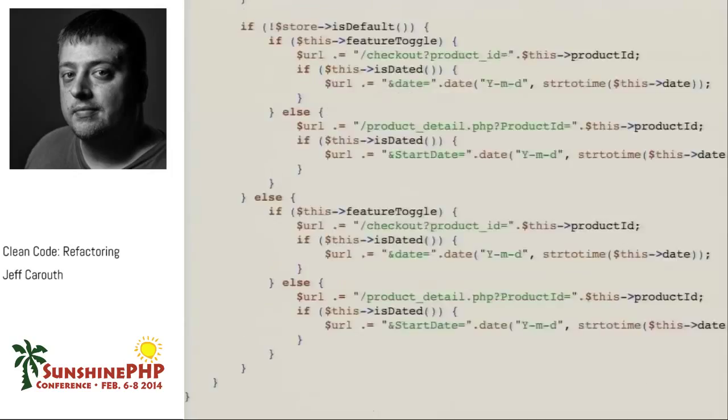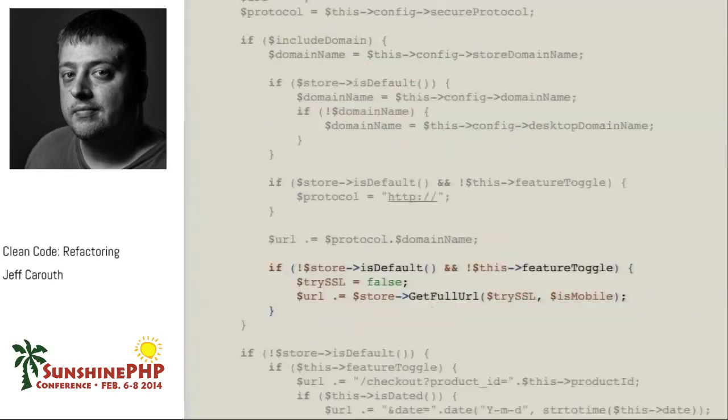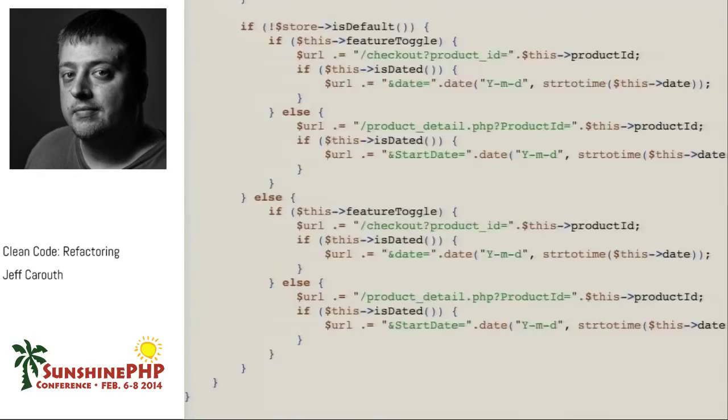So now I move down the line. I'm now moving to this block here because I'm happier with what this particular block at the top looks like. So I'm going to move down a little further. The next block of code, I've got the same problems that I just dealt with. I've got these feature toggles and I've got these else statements. But if I look at it, I can see that I can probably shuffle this logic around a little bit.